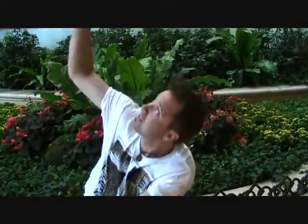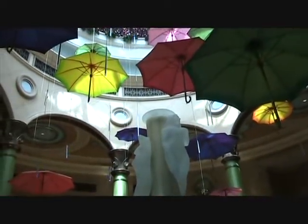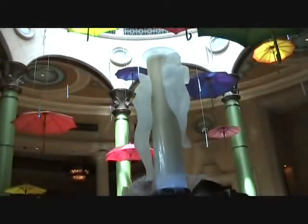So if you can see above me, it's absolutely gorgeous inside the lobby of the Palazzo. It's one of the most photographed things on the Strip, believe it or not. So we're going to show you around this resort and the Venetian because they're connected. We're also going to show you around the Strip. Plenty of things to do with the family on a budget.